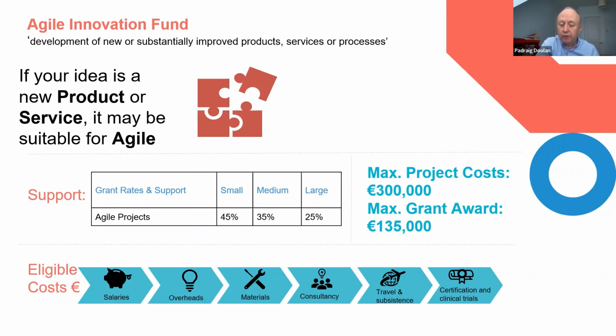We levy 30% overhead on those salaries, so that's effectively money you can spend on anything you like. We expect that you're likely to incur materials costs for prototyping and validation. You can put those in. You might well spot some skills gaps that you want to fund through consultancy. That's allowable as well. And then we also expect that you're likely to incur travel and subsistence costs as well. And then finally, if you're in a highly regulated industry, you can put in certification and clinical trials costs.